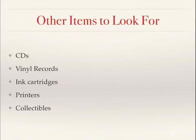So what are some other items you can look for? Check out CDs. A lot of people make a living selling CDs on Amazon, and vinyl records. I know there's a lot of opportunity selling vinyl records because there's a lot of people looking for them. Ink cartridges. You'd be surprised how much money you can make buying ink cartridges at a Goodwill or a garage sale and selling them on Amazon.